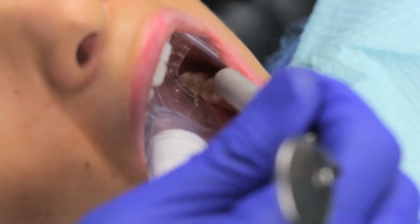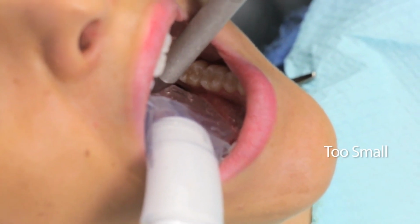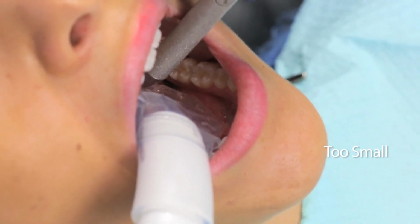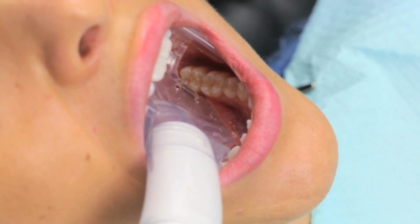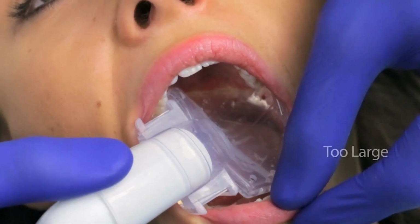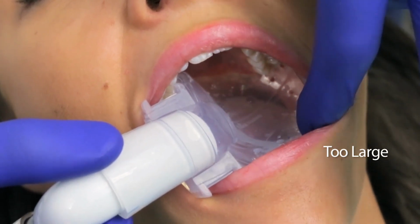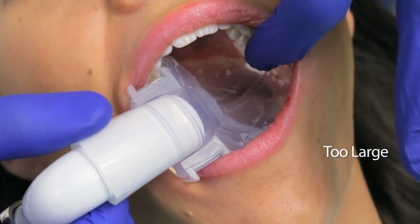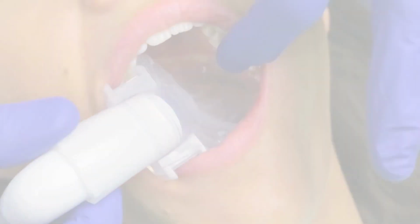For this area, there is a gap between the mouthpiece and the floor of the mouth. Again, this poor seal may cause poor suctioning and pooling. The mouthpiece is too small. Go up at least one size and reevaluate. Here, the mouthpiece is too large. You can also see the bite block is too large and is sticking outside of the mouth. A seal is not formed and a smaller mouthpiece is needed.